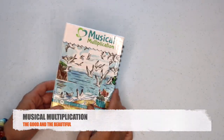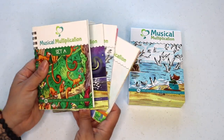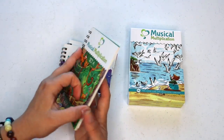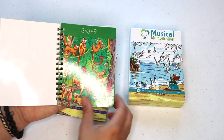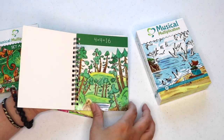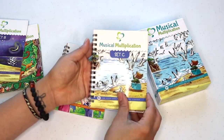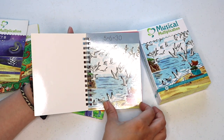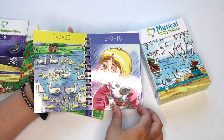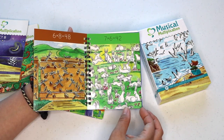Musical Multiplication from The Good and the Beautiful has been another big hit this school year. This is a set of 4 spiral-bound books, book A through D, along with a playlist of 37 original songs for learning multiplication facts. The lyrics are catchy and wholesome, along with the beautiful nature-inspired images. What I love about this resource the most is that we get to enjoy it as a family during opening morning activities or car rides.